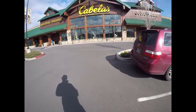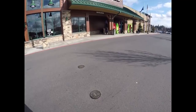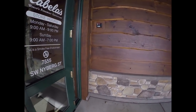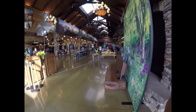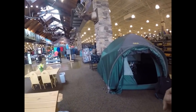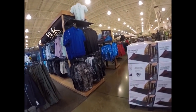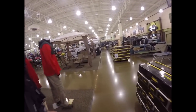All right, here we go. Going into Cabela's. I'm just going to have the chesty on, so nothing too great. Not sure. Oh, I know what I'm going in here for. I'm going in here for some cheap jig heads. Need cheap jig heads for the river, because I don't want to lose all my expensive ones. Cabela's, the most expensive place in the world.